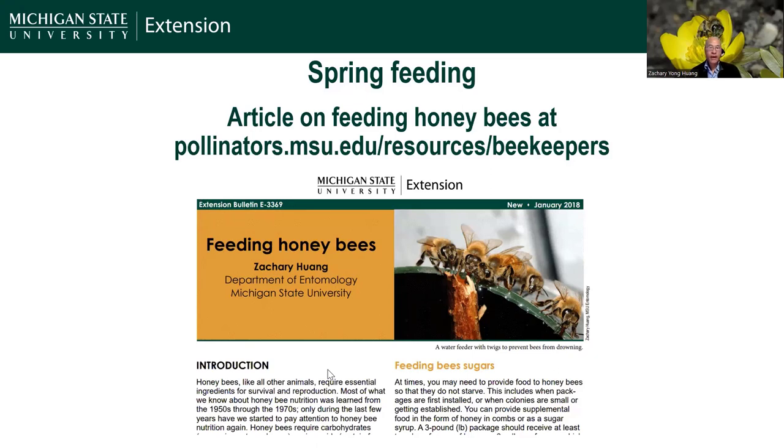So then you use some wax paper as a base and put that paste on top, and right over the cluster, it's fine. And the weather looks like this, it's probably going to be another week or two. So that would really help the bees. So I think that's all I have to say about spring feeding.